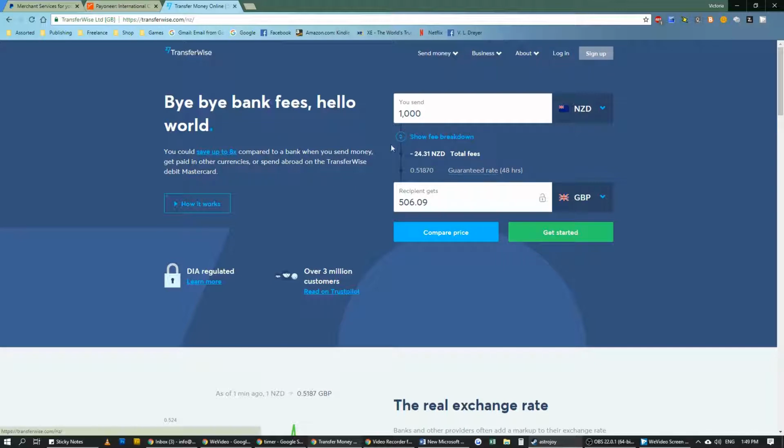As you can see from this example here, if I were to send $1,000 to Great Britain, it would cost me $25 in fees, which is actually significantly lower than doing it just through your bank or going through Western Union. So it is a good option to have. I recommend having it bookmarked just in case, because you never know when things are going to happen. And the last thing you want to do is be in a situation where you're like, oh gosh, I need this money transferred and I don't know how. I have used these guys. I vouch for them. They are the real deal and they're pretty awesome.